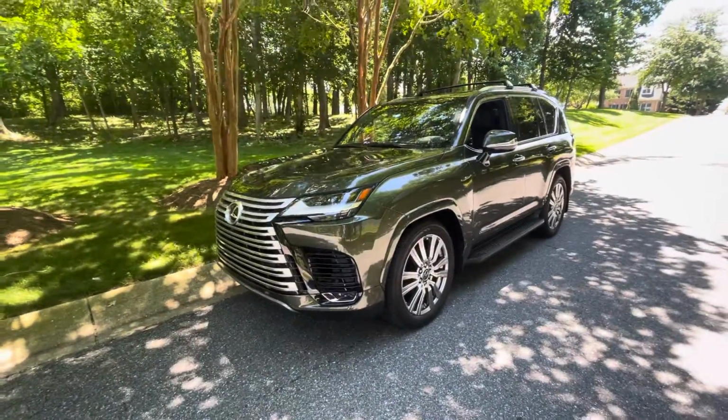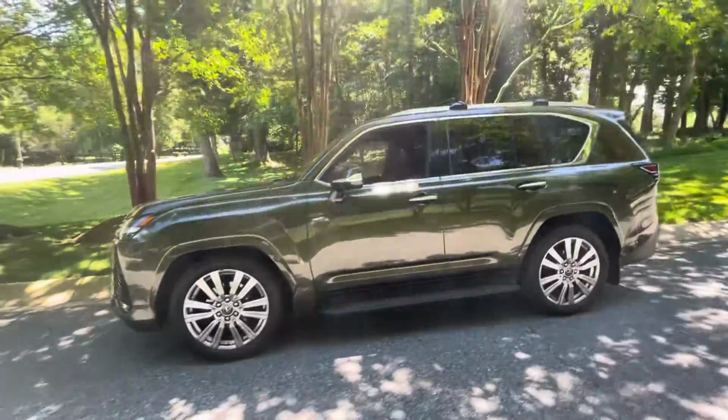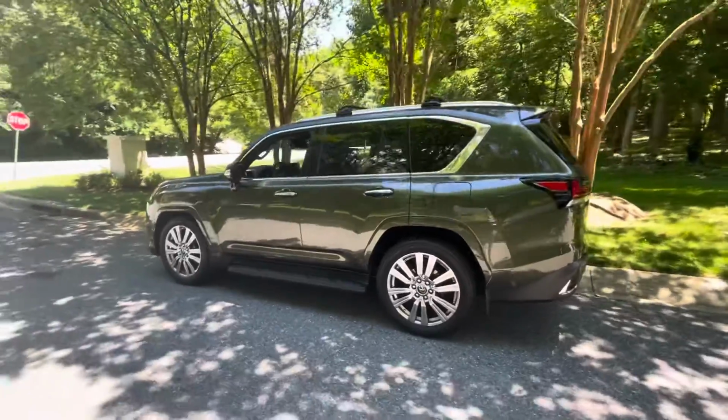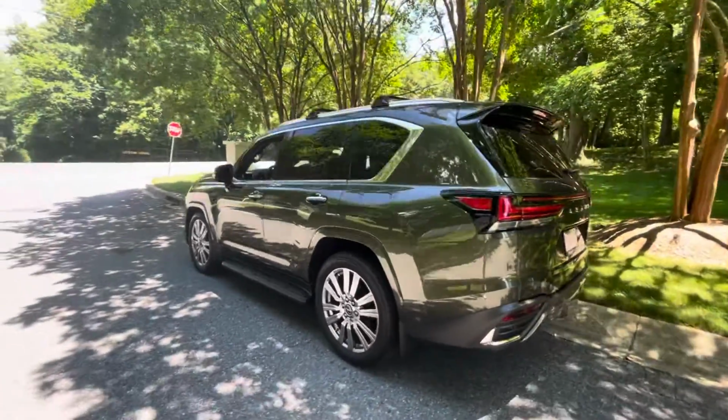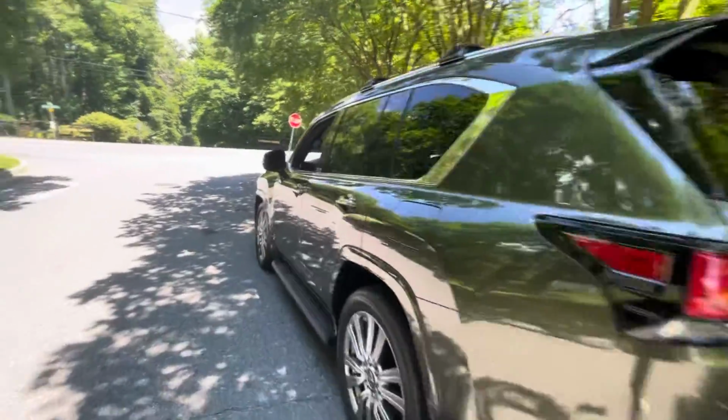2022 Lexus LX600. We'll start with a quick walk around and then I'll jump in. You guys have already seen it if you've watched my previous videos, so I'm not going to dissect the outside or inside in this video. Rather, we're just going to jump in. I'll tell you my thoughts as we take it down the road.